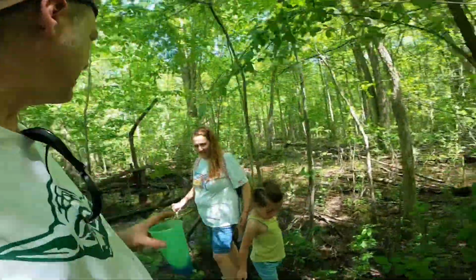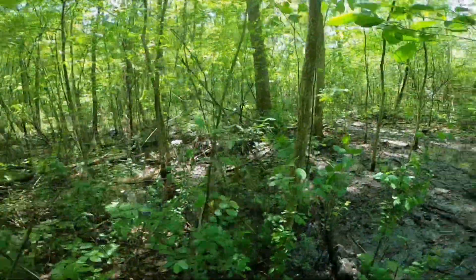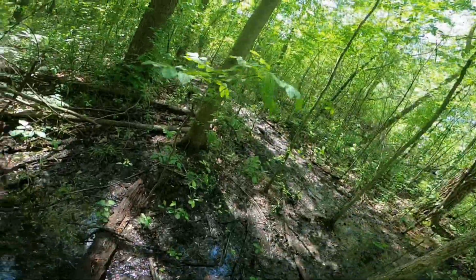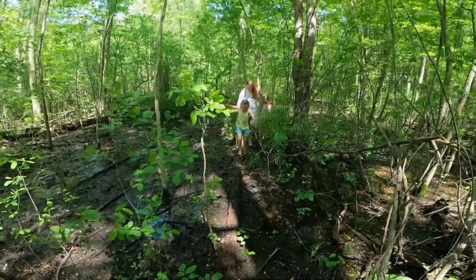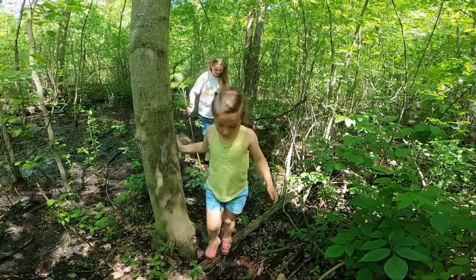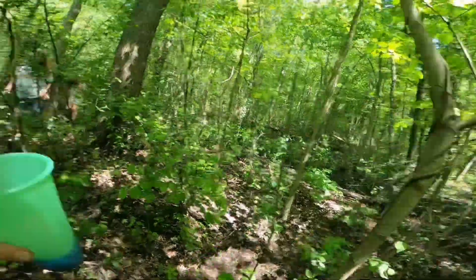Well, I think we can go around this and get over to there. Or do you want to try to go over these trees? Well, you got Crocs though. I got my best shoes on. If you want, stay there, and when we get over there, then walk to us. Well, I think we're not even going to go too far. Let's just try going through here.